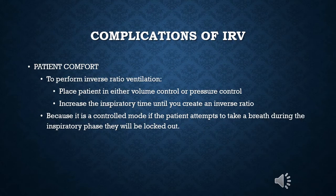Of course, no mode of ventilation comes without complications, and with inverse ratio ventilation, the primary problem is patient comfort. Because in order to put a patient in inverse ratio ventilation, you must place the patient on either volume control or pressure control. More often than not, we use pressure control, but basically what you do is you then turn the inspiratory time way up until you create an inverse ratio of at least 2:1.